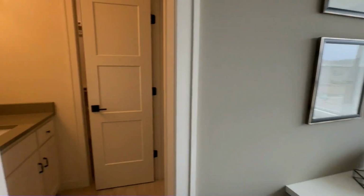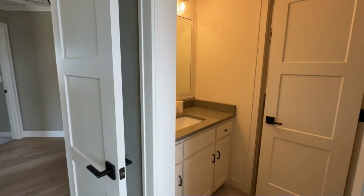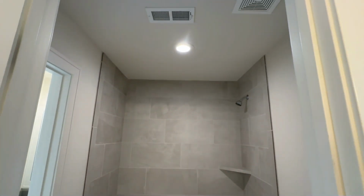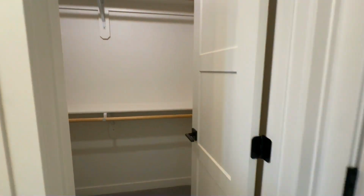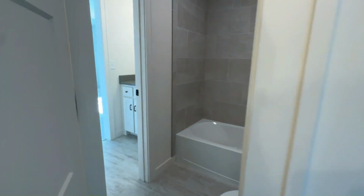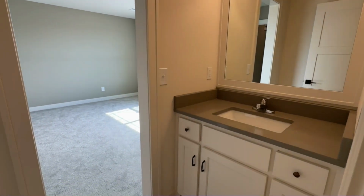If I turn you around, this is a Hollywood bathroom. You've got a sink dedicated to each bedroom. You've got doors in between the toilet and the shower. Of course, you've got tile going all the way up to the ceiling. You've got the walk-in closet right here, those same built-in shelves. You've got the other sink, which is private again.